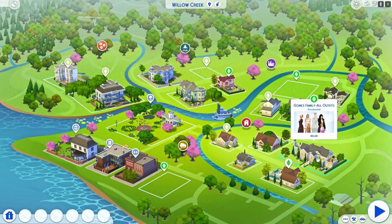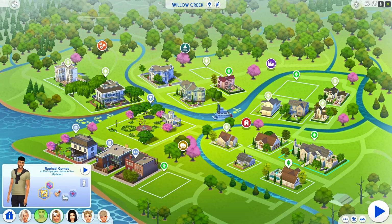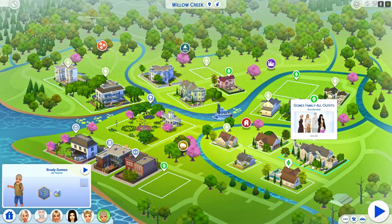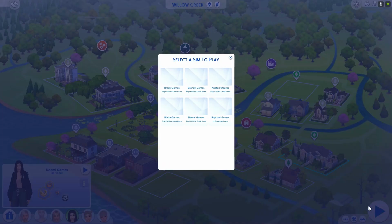And then here we have the GOMES family. I did post them on my YouTube channel kind of recently as well. There's a grandma, Kristen Weaver. She's the mother of this woman, Blair GOMES, and Blair is married to Raphael, and they have a teen daughter and two twin toddlers. Let me show you their house.